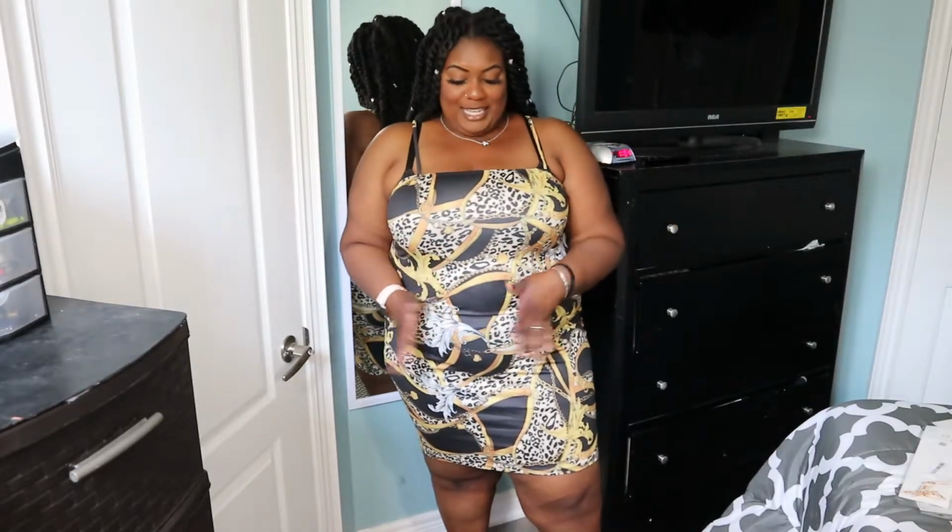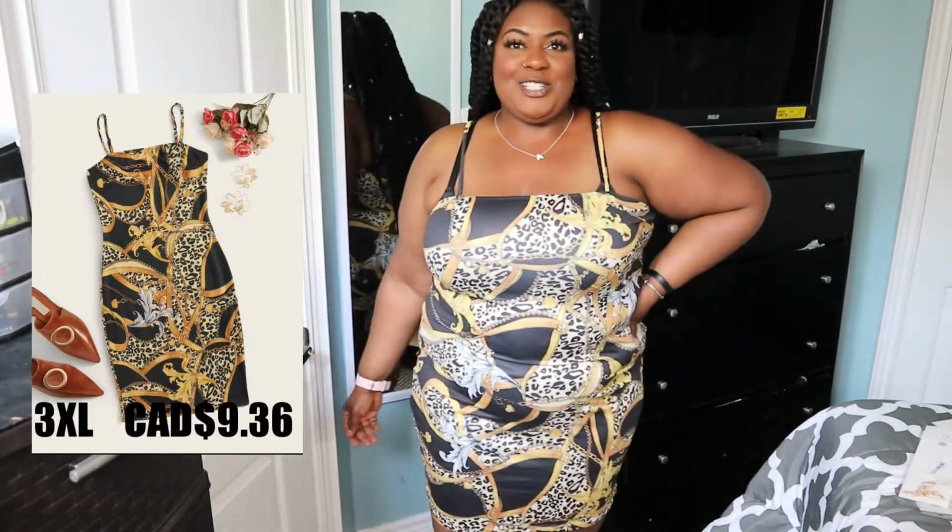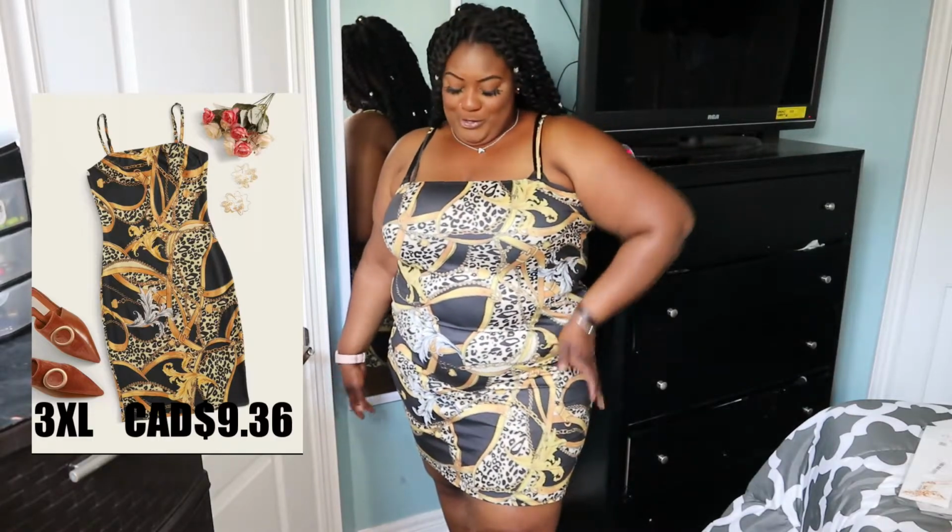Okay, so the next thing I have is this dress, and you guys, I'm actually really impressed. This dress is cute. It pretty much has this gold and black design. All types of different things are going on this dress, but it's really cute, and the length is actually quite nice. It's a little bit above my knee. I really like it. This dress is cute, and of course you can dress this up or dress it down.